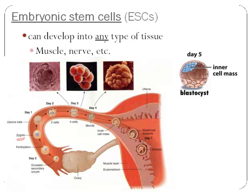So day 1, day 2, 3, at about day 4 to 5 here, it's still traveling through the fallopian tubes, and that's the point where it's a blastocyst. And it looks like this. It's just a ball of cells that's hollow, and it has a few cells stuck to the inside of it. It's these cells that will eventually grow and form the fetus, and then this ball of cells on the outside will form kind of the embryonic sac, surrounding the baby, protecting it. This is the stage where you need to get embryonic stem cells before they've divided into anything else.